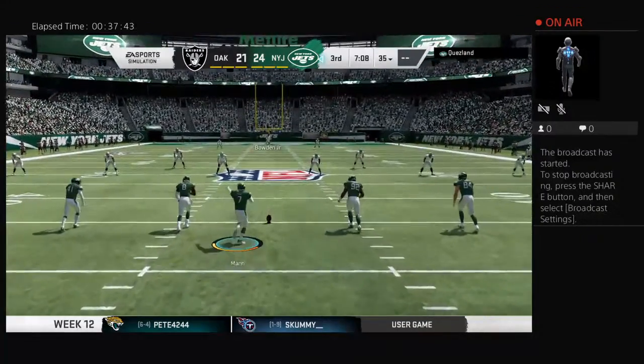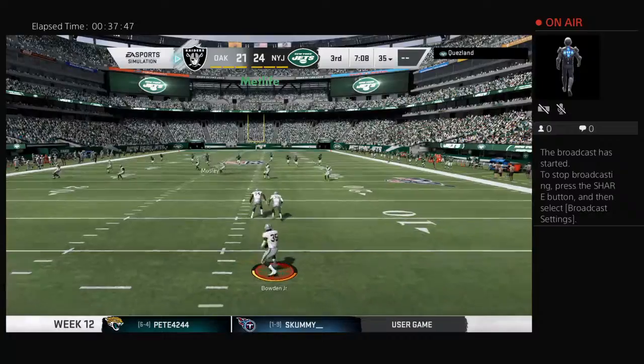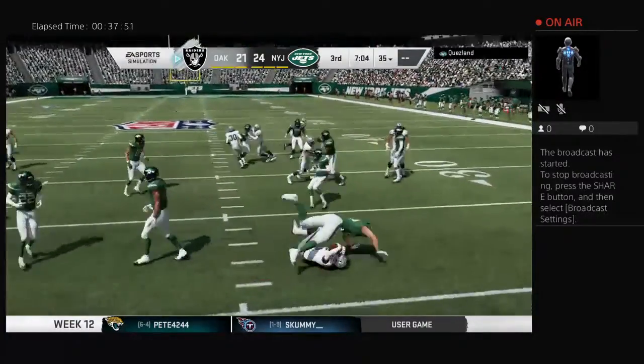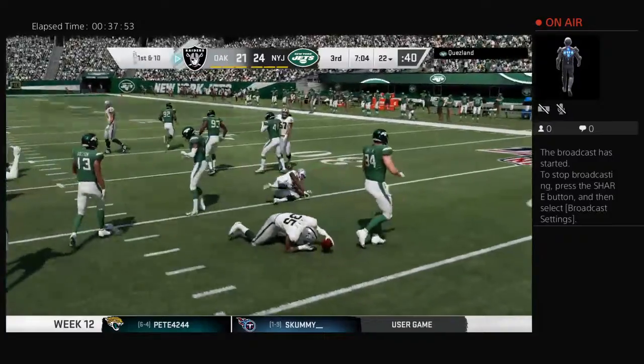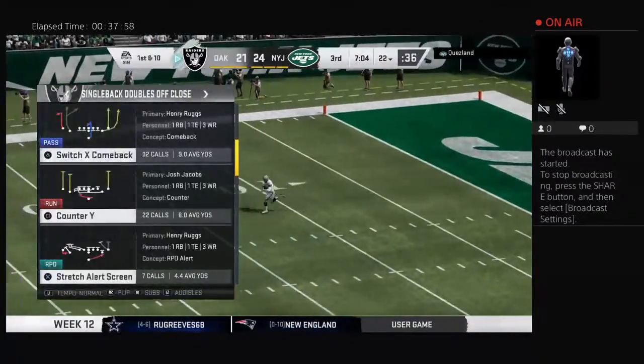Out is the kickoff unit as they run up and send this one away. This is taken at his 4. And he'll get it up past the 20 to the 22-yard line. At their own 22-yard line.